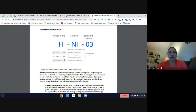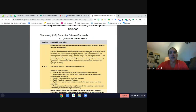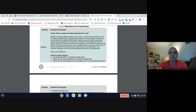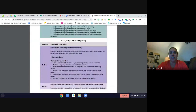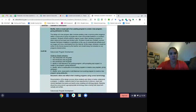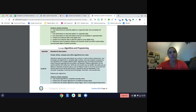They're actually broken down into 4 areas: networks and the internet, data and analysis, algorithms and programming, and then impacts of computing and how it impacts our daily life. For what I'm presenting today, it mostly focuses on this 3rd standard of algorithms and programming. And basically, when I say programming, you are teaching the kids how to make the computer do what you want the computer to do. You're giving it step-by-step instructions.